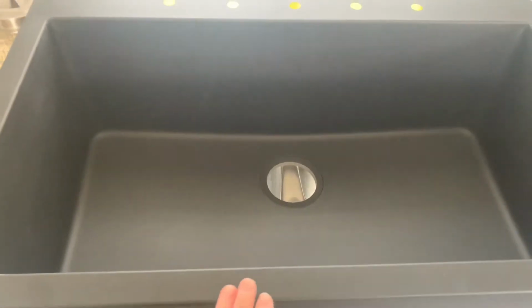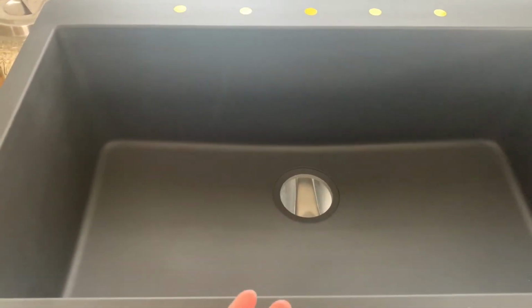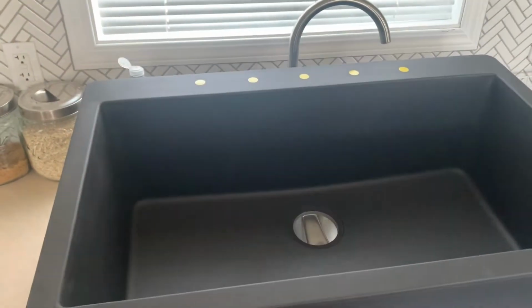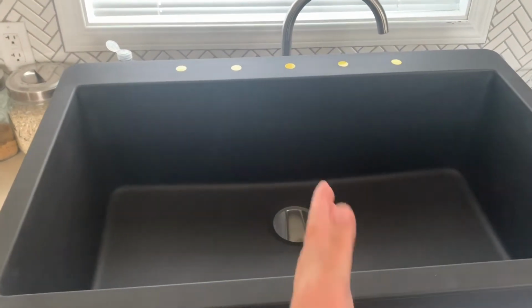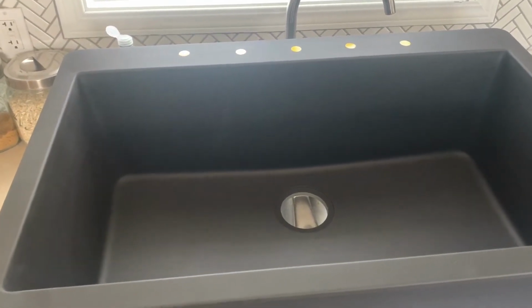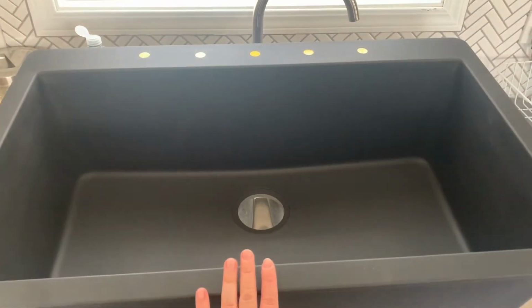So I originally was going to get the double sink, but I went with the single sink option because first off, this one was cheaper, which was surprising to me. And also, with the divided sink that I currently have, there's a divider in the middle, and every time I wash my big cutting boards, it gets water everywhere and it's so difficult to clean. So I think this is really gonna help with that problem.